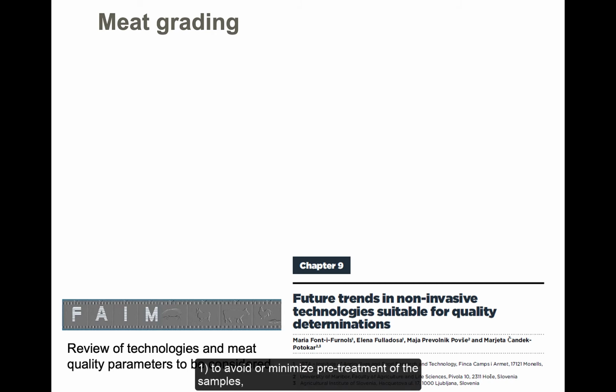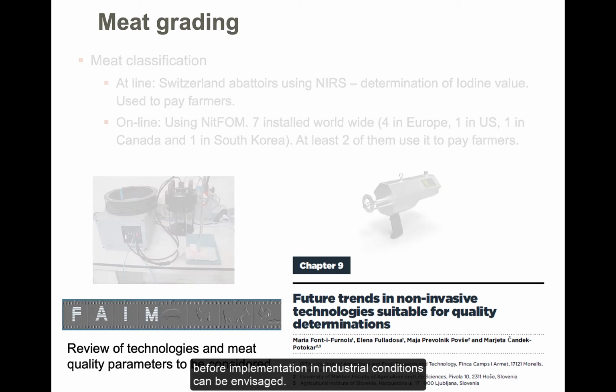1. To avoid or minimize pre-treatment of the samples. 2. To allow a continuous measurement in the carcass or the meat. 3. To speed up the measurements to match line speed, and 4. To address other challenges that must be overcome before implementation in industrial conditions can be envisaged.